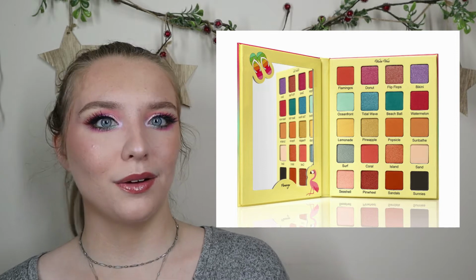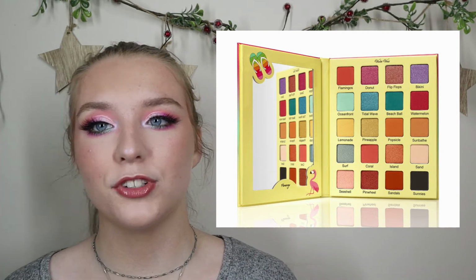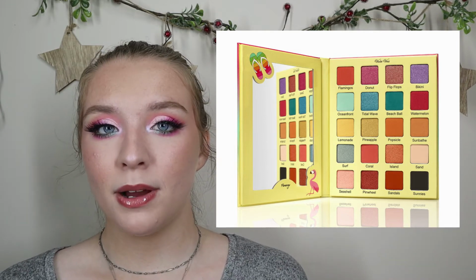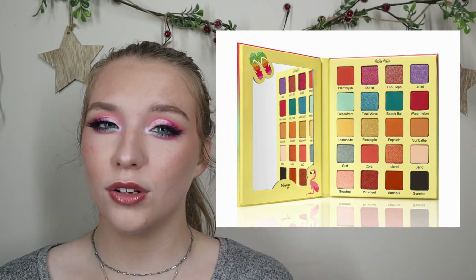Every time I look at it I'm like, oh, that's really pretty. Every time Violet Voss has a sale I put it in my cart, I see how much it would be with shipping, but I've never actually bought the palette. So if you guys have used that palette, leave me your thoughts on it down below, because I've also heard some mixed reviews on it, which has also held me back a little bit.